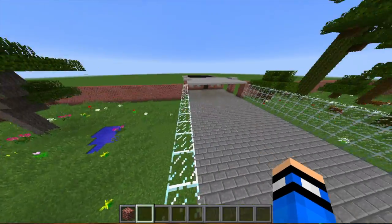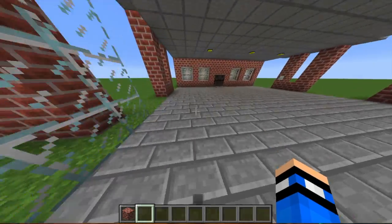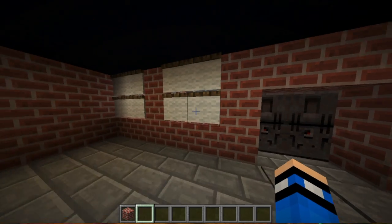This is our reptile house right here. You have to make sure it's dark, because reptiles like darkness. So you have to put the blinds over the windows and keep it dark and put a black roof.